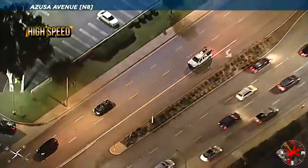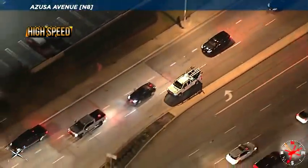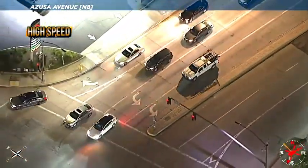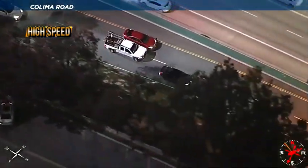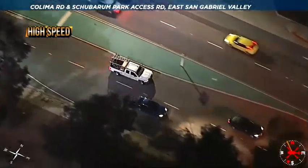onto surface streets. We'll see if the speeds continue as they have been, but looks like he may think that he's lost those units on the ground. Still see that night sun shining a light on him, but I don't see those deputies just yet. Not sure if they were able to get off the freeway with him. They're being directed to. I'm not sure if they're off the freeway yet. In any event, he's turned off of Azusa onto Colima Road.